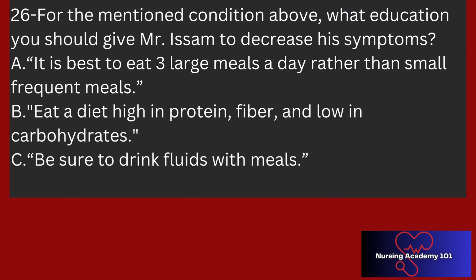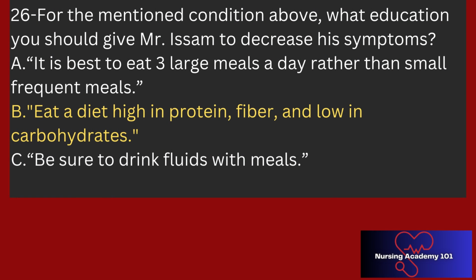Question number 26. For the mentioned condition above, which education should you give Mr. Aysam to decrease his symptoms? A. It's best to eat 3 large meals a day rather than small frequent meals. B. Eat a diet high in protein, fiber, and low in carbohydrate. C. Be sure to drink fluids with meals. The answer is B. Eat a diet high in protein, fiber, and low in carbohydrates.